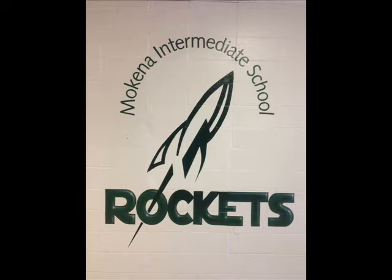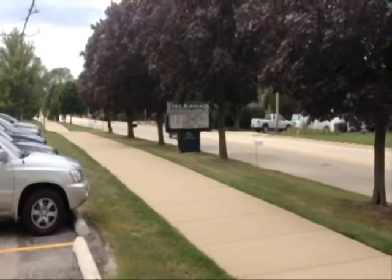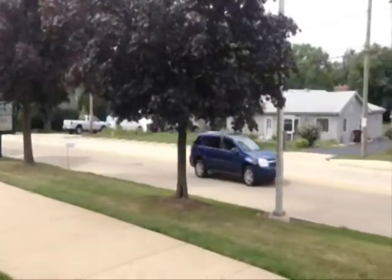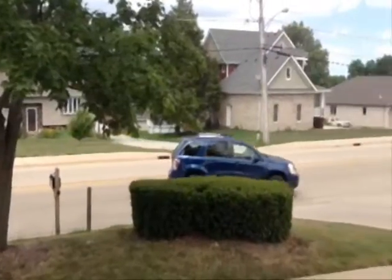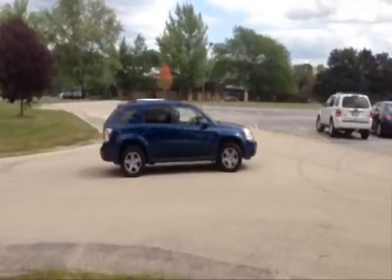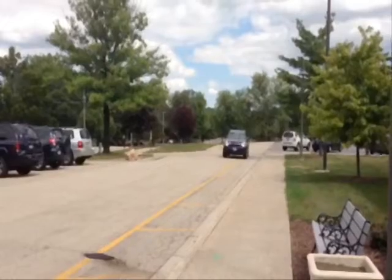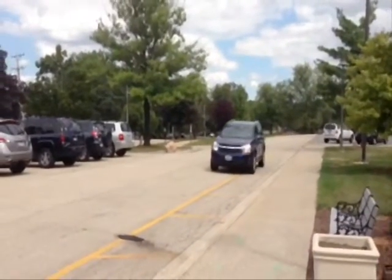Our arrival procedures are very easy. Let's take a moment to review these procedures now. As you are approaching MIS, enter the parking lot through the first driveway closest to the front of the building. Drive up to the front door and let your student out on the driver's side if possible.